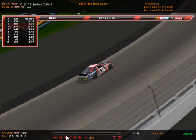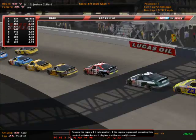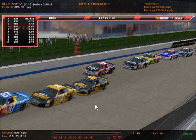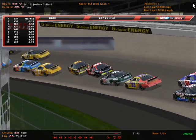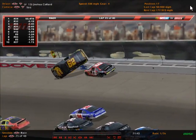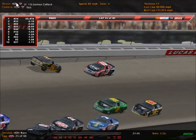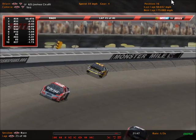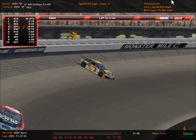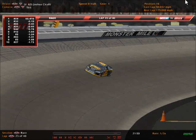And it's Joshua Sakuli and Joshua Collard. So that didn't take long. Caution flying on the 26th lap of the event. 25th. There's the hook. Bang! Oh my gosh, look at Joshua Sakuli, 62. Sort of break dances in the third turn here at Dover. Tore up that nice little black and golden yellow Chevy Impala.